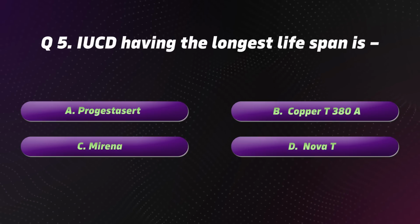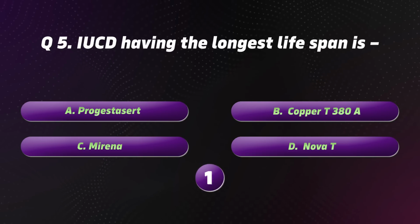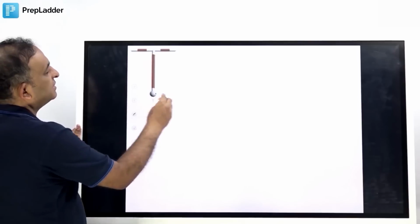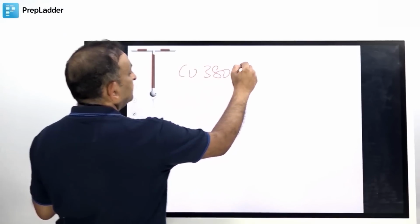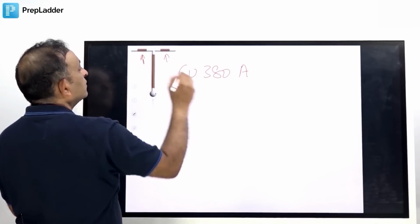Here are the options. A. Progestasert. B. Copper T380A. C. Mirena. D. Nova T. And the correct option is B. Copper T380A. Here is the explanation. Like this is the copper 380, and the arms will also have, so 380A, that's why they say this arm will also have some copper rolled over it.